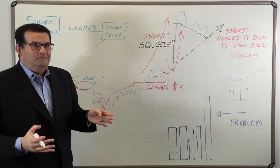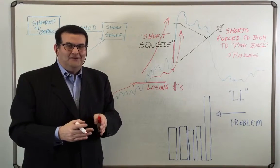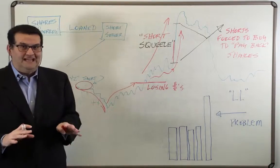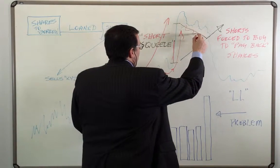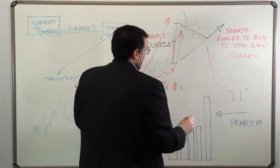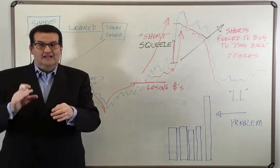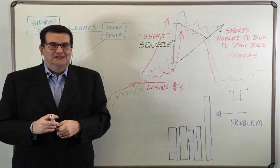Now here's the thing. When it's all over, when that forced channel of buyers has left, when all those shorts have covered, when everybody who wants to get out is out, here's what the stock does. It typically just rolls back over. But that squeeze is that big spike in the chart. It looks like a little mountain crest on a chart when you look at pictures of what stocks do.